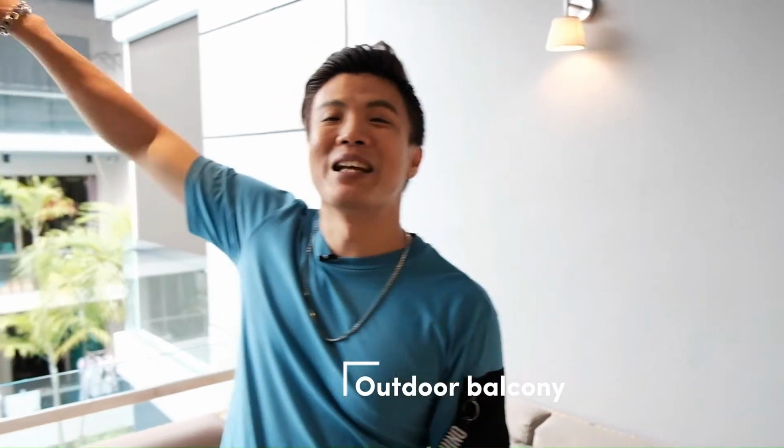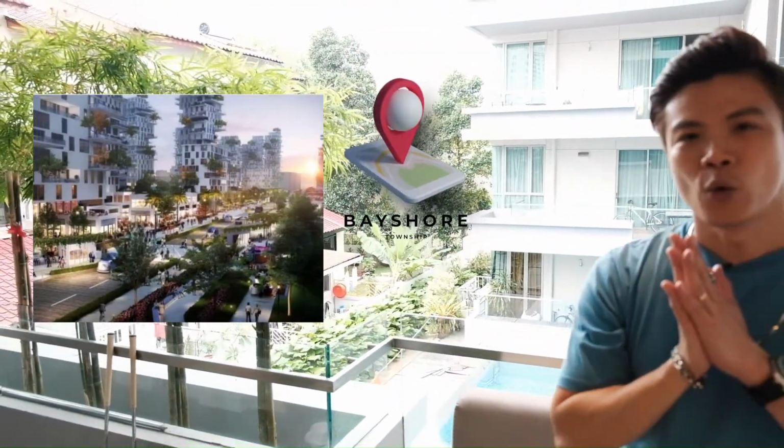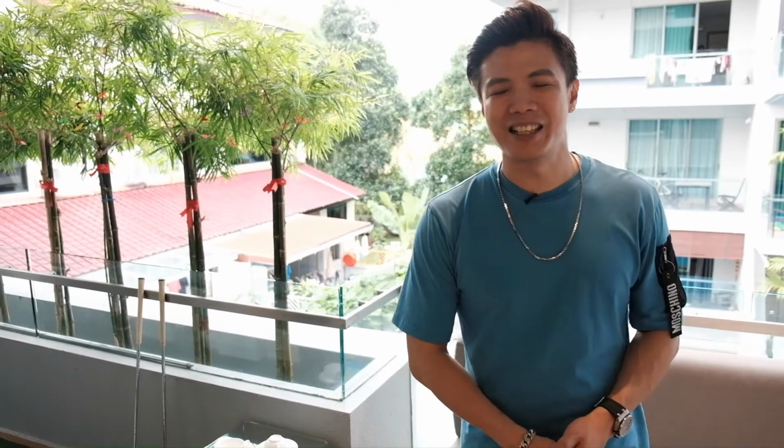The other side, just a stone's throw away, will be the new Bayshore Township, where there will be tens of thousands of private and public housing units being launched progressively over the next years. And this is what we call the East Coast Mega Plan.